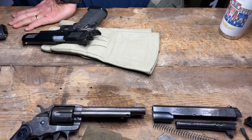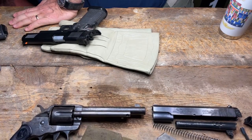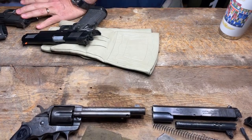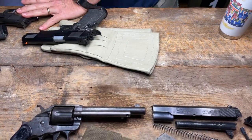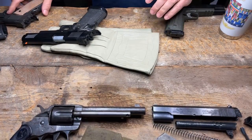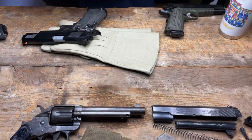Some of you had asked before if any of these guns had a known history or were actually used in service. Now, these were Dave's personal weapons that he'll talk about here. Some of them definitely look like they've been a few miles.